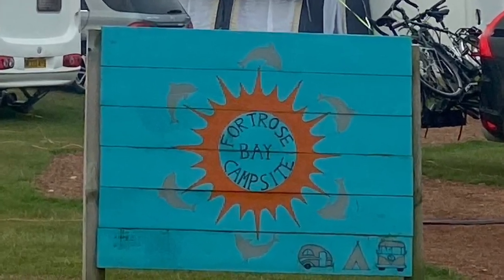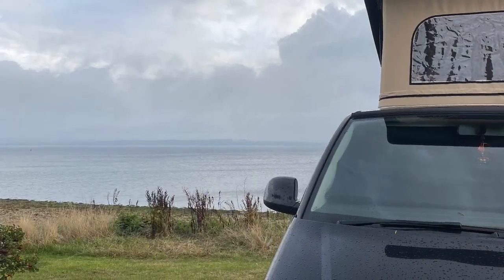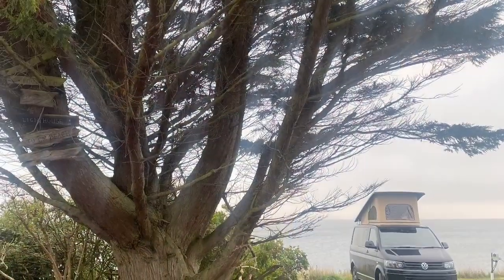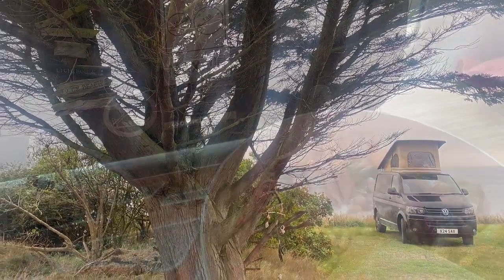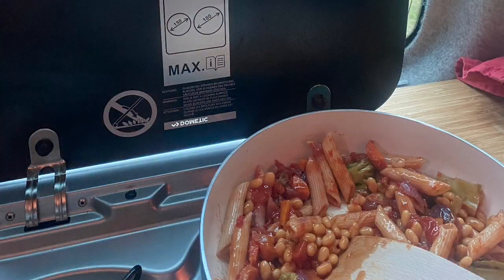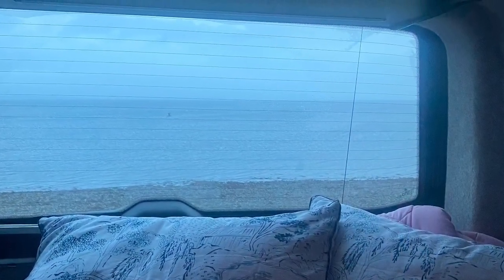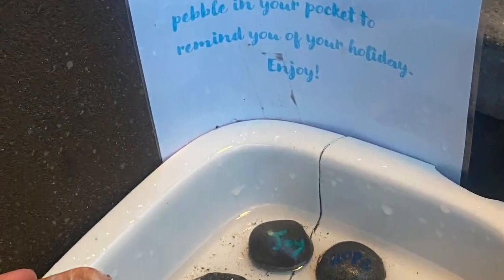It's Fortrose Bay campsite, and oh my days, it was the most epic park up. Just look, I was blown away by the fact I was driving and sleeping right next to the sea. Oh my gosh, I still can't get over it now. So I had a little bit of dinner, pasta, which I pretty much had every night, and got settled into this beautiful campsite, which is a 10 out of 10 by the way. They even had little pebbles that you could take.